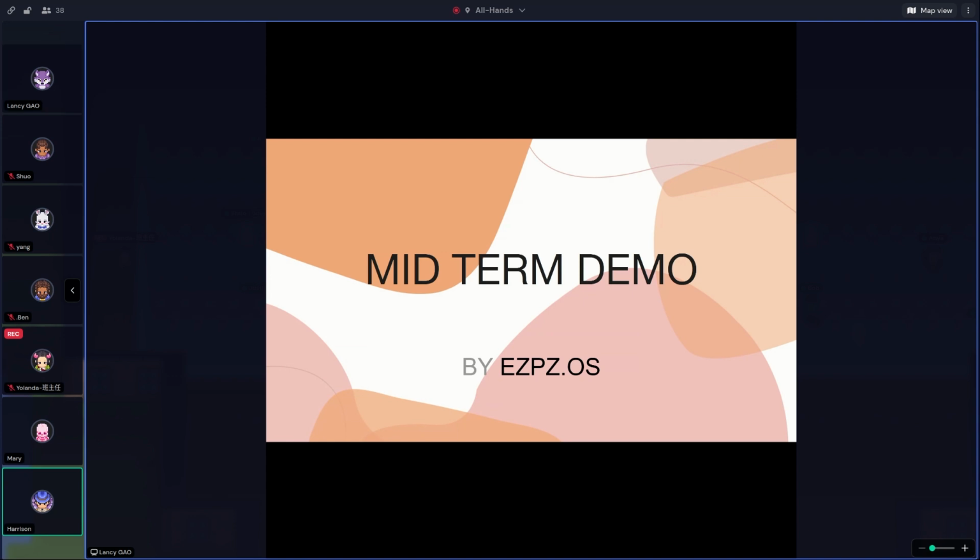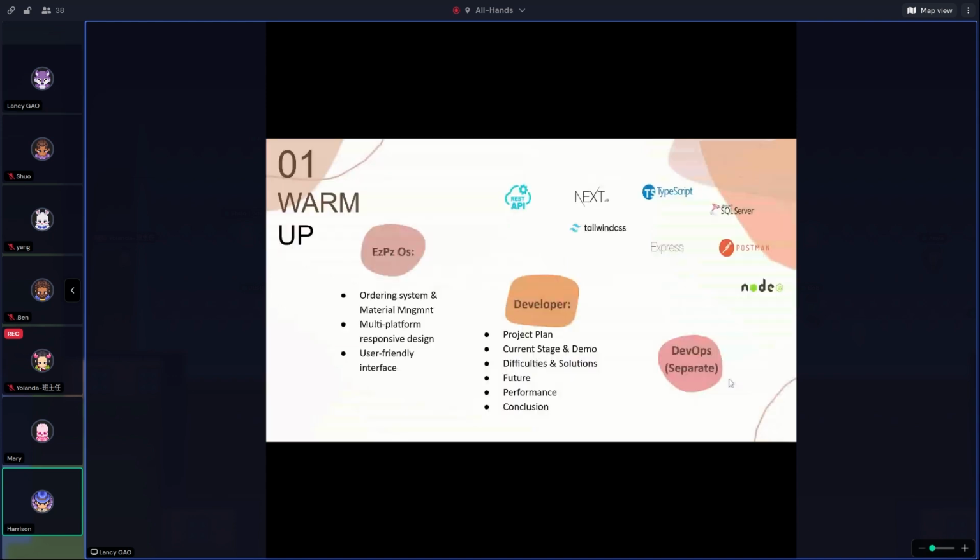As shown in the title, we're building an OS for restaurants and markets, involving the ordering system, material management, multi-platform responsive design, and a user-friendly interface. And we have 2 professional wizard teams, one for implementation and the other for deployment. The 2 teams work closely, but still have their own presentation in turn.